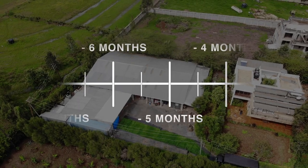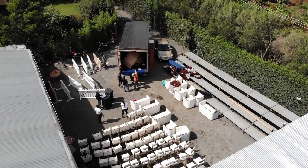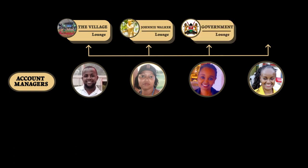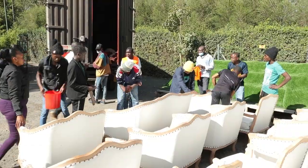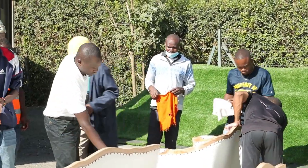With one day to go, it's all systems go for the Starab team. Time, logistical planning, and creativity is of the essence. Four account managers will have one section each to set up and support until the end of the tournament. They will work in tandem with the store manager, who confirms if the requested items for each section are in stock and good condition. They also work closely with the operations manager, who determines and plans the number of trucks required for transportation, the routes, and the crew that will be adequate for each section.